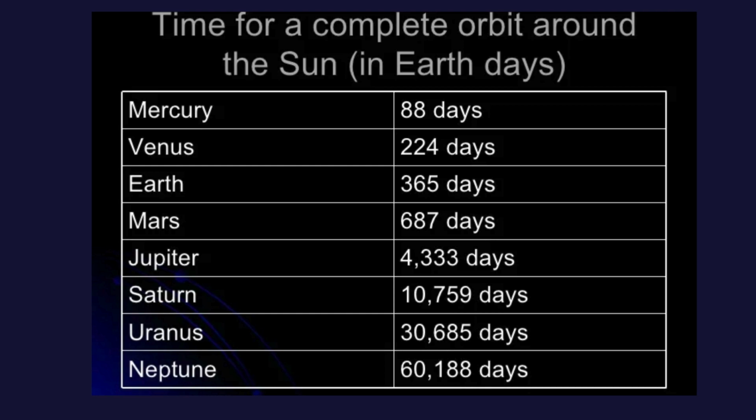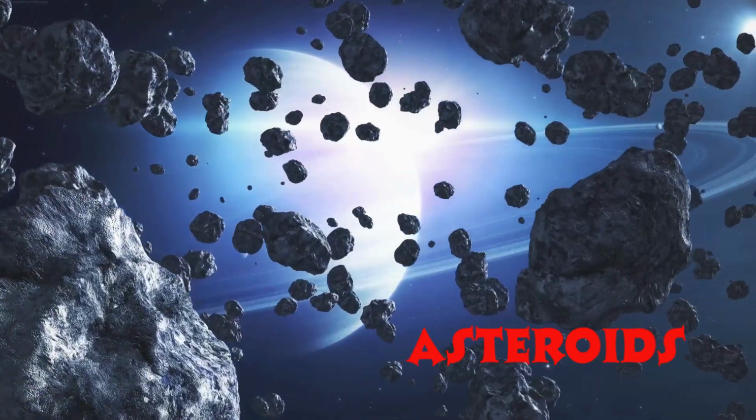Celebration of New Year's on Jupiter and Saturn is not as straightforward as one might think. And on the other hand, Uranus and Neptune's unique orbits make it impractical to celebrate New Year's.